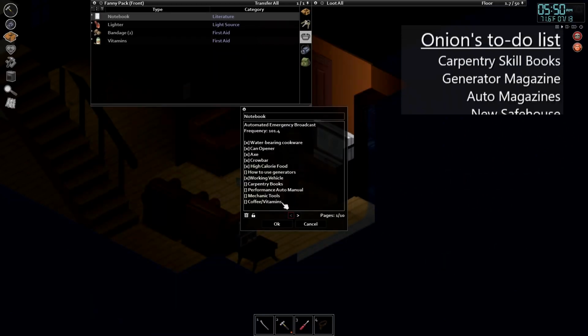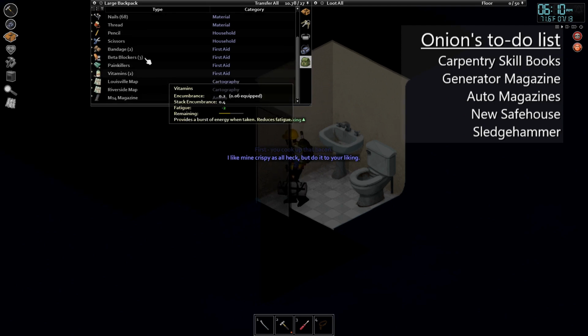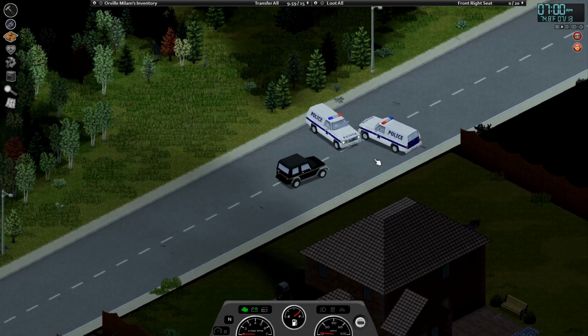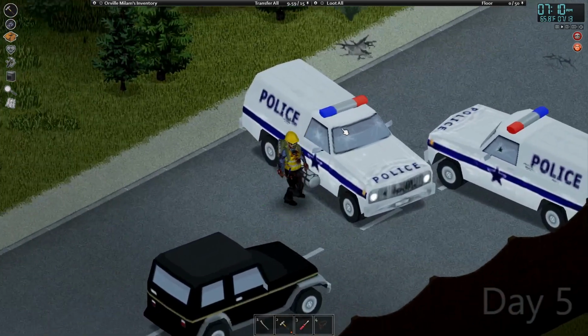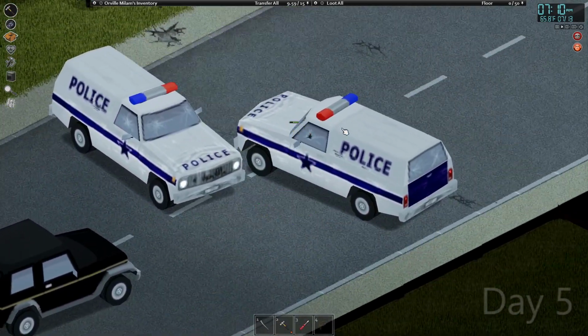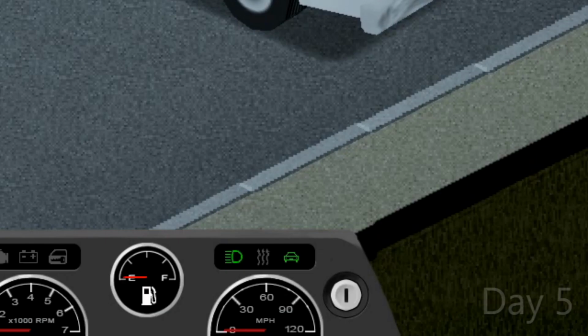Kicking off day 5 with the usual week 1 morning routine. You know how it goes. After life and living, I swing by the police blockade and clean out the vehicles, scoring another 9mm pistol, a shotgun, and some ammo. Quick tip here, if you're in the driver's seat, you can unlock the trunk by clicking on this icon.